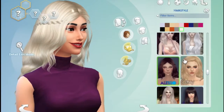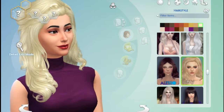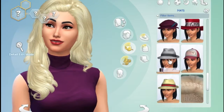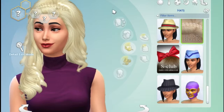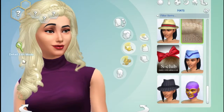Okay, we're going to put back to this hair, and put it just in this colour. Don't know why. So that we can show you the braid, which actually goes with this hair. Okay, so this is the braid, which is absolutely beautiful. It's beautiful! That is so beautiful with this hair.